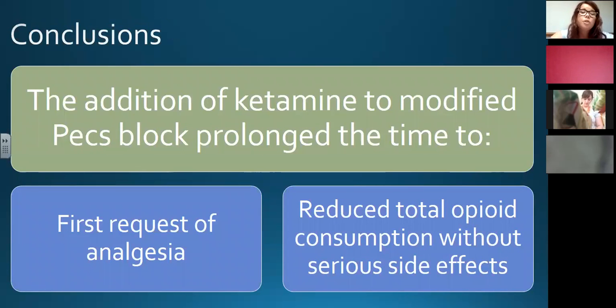So in conclusion, the addition of ketamine to the modified pectoral blocks prolonged the time to first requested analgesia, which we said was roughly 5 hours. So when looking at that from a clinical standpoint, I think if you have a patient that's coming in for an outpatient procedure, this can be significant. So we're able to get the patients home faster, feeling better, and start their PO regimen on the outpatient side instead of having them delayed here as a pain control issue.